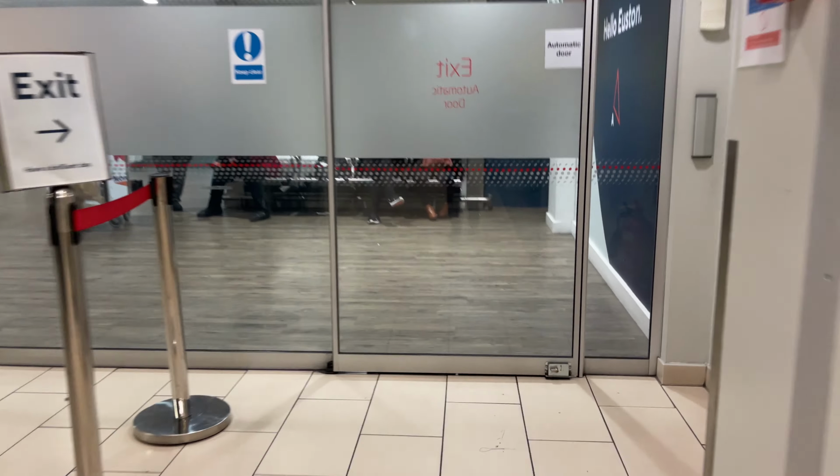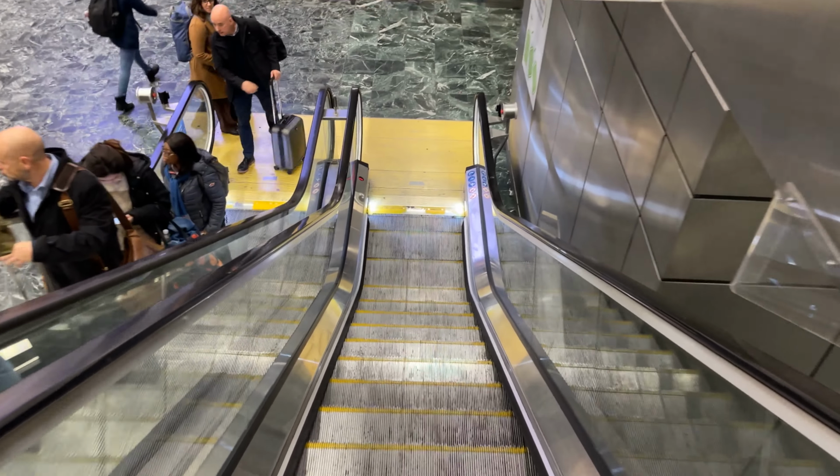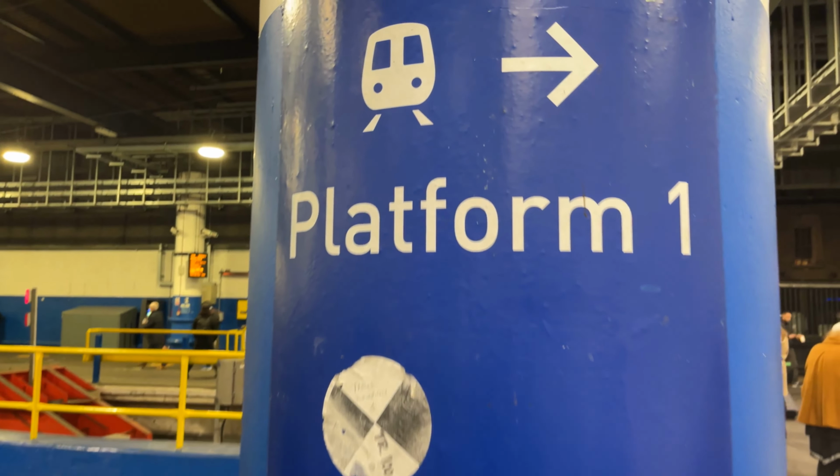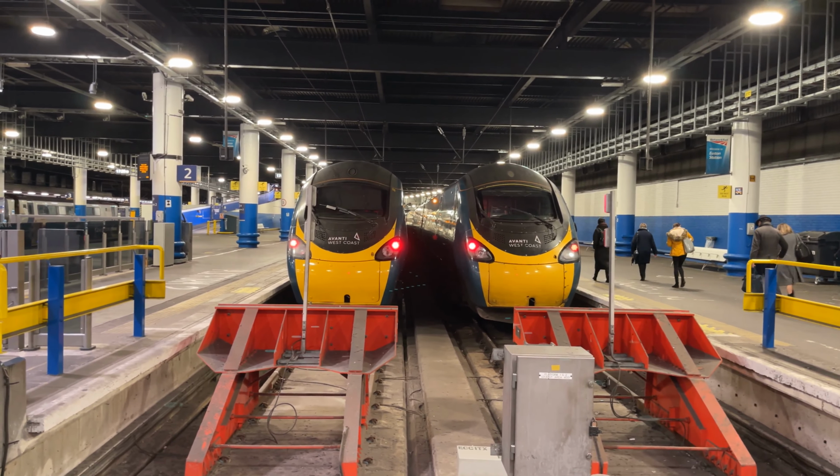Unfortunately, we can't hang around here too long, as boarding is about to begin. Heading back down to the departure hall, we make our way down the long ramps to Track 1, where waiting for us is 390-130, one of Avanti West Coast's gorgeous Class 390 Pendolinos.